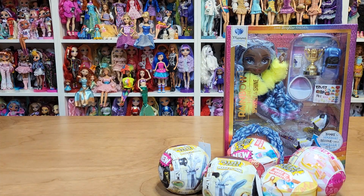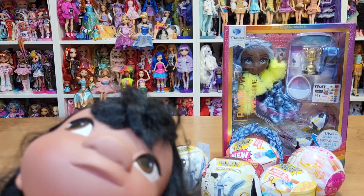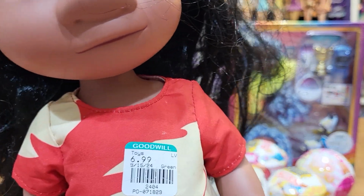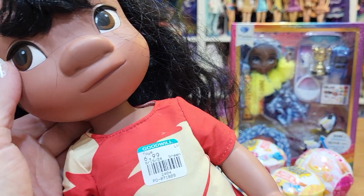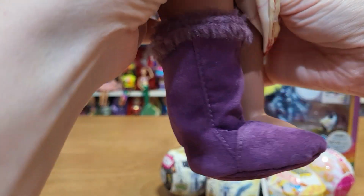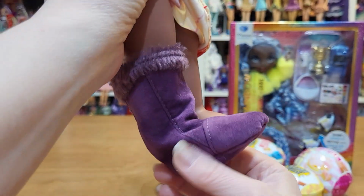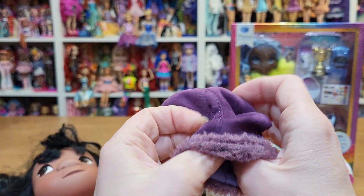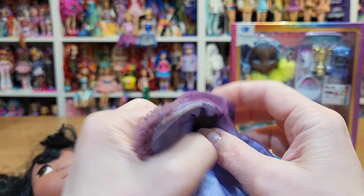Then, at Goodwill, I got a big doll. Here she comes. It's Lilo. She was $6.99, but, oh my goodness, she's the animator's Lilo. She had her dress. She has a shoe that's not hers. Is it like an American Girl shoe? There's a tag in there. Oh, well, that would help.